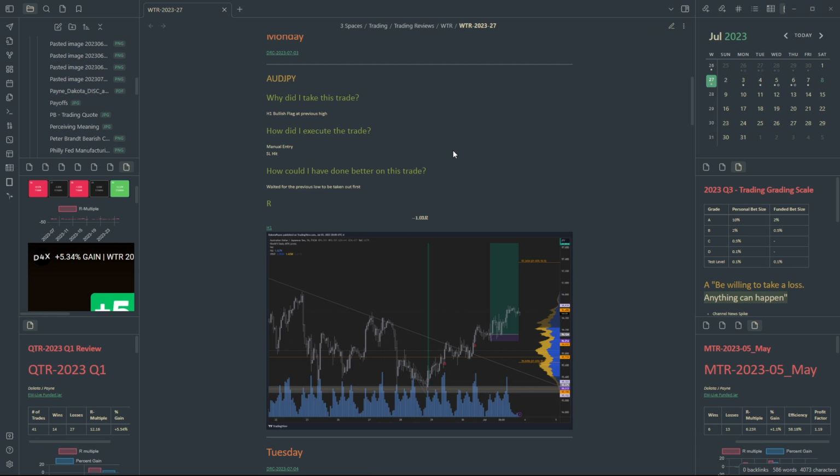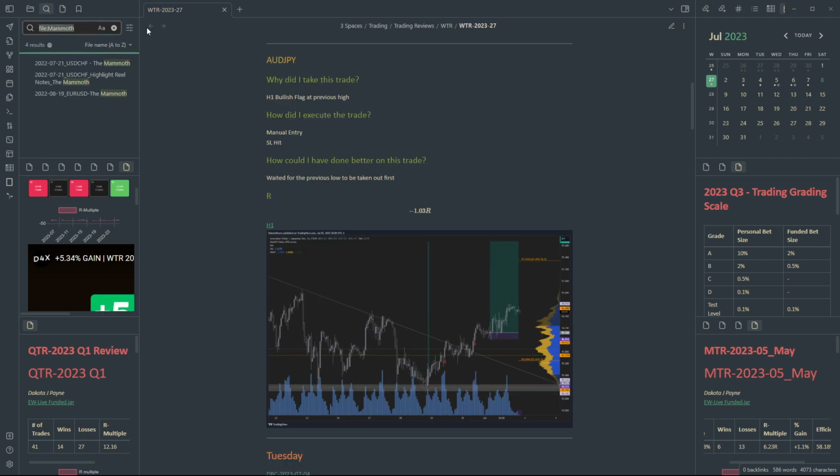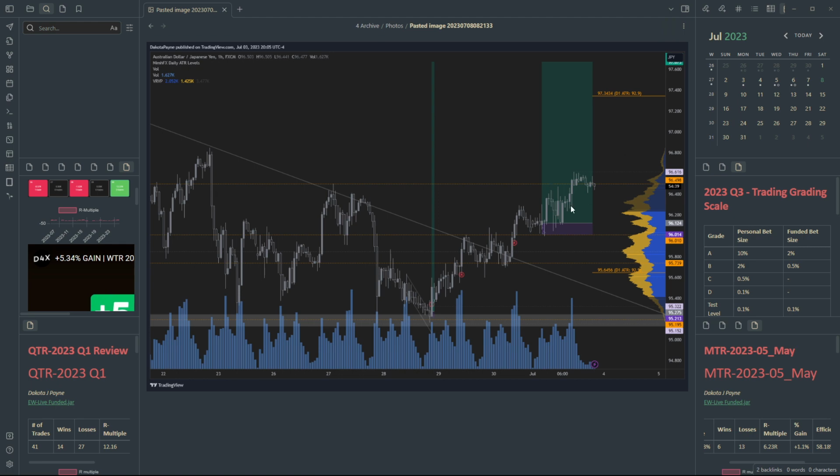Now, on Monday, I took AUDJPY. Took this trade because it was an H1 bullish flag at the previous high. Let's go ahead and do this. At the previous high, executed with the manual entry, and my SL ended up being hit. I could have done better by waiting for a previous low to be taken out first. Let's go ahead and look at this.